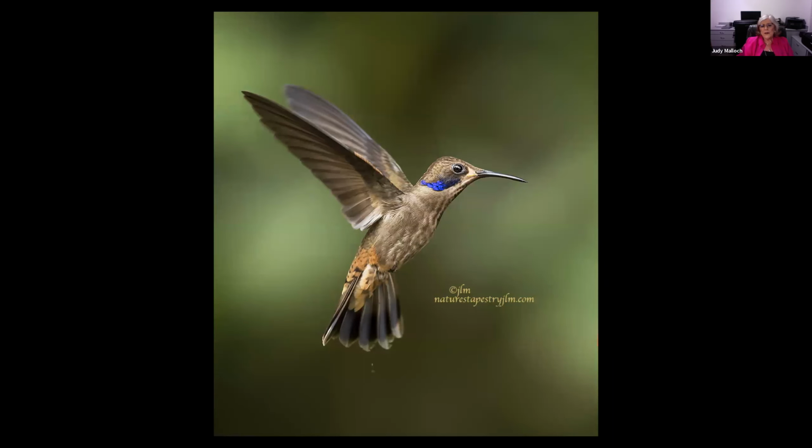This little one is a brown violet-ear hummingbird from Costa Rica. Often when they come into a feeder or into a flower, they'll hover. And if you keep your eyes on them, you can watch them pull out. When they pull out, if you're ready and you've got your settings right, the high shutter speed and your exposure, then you can just grab that shot.